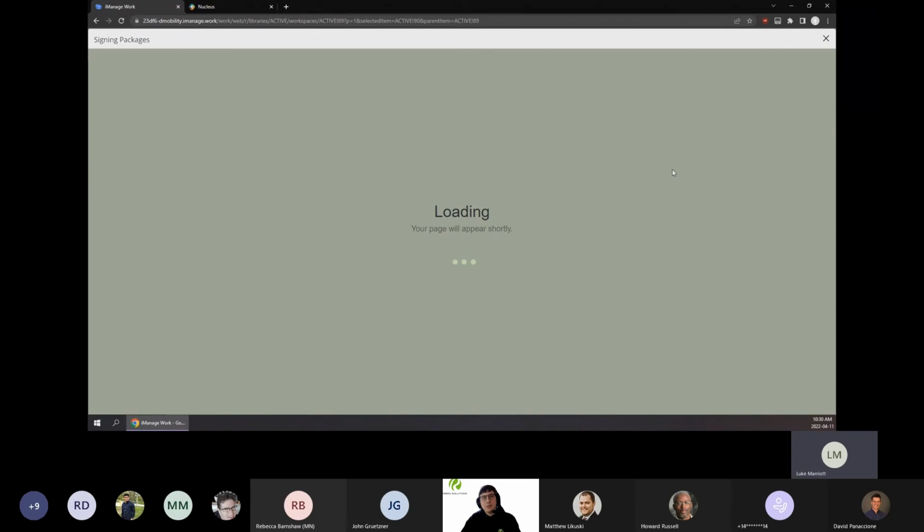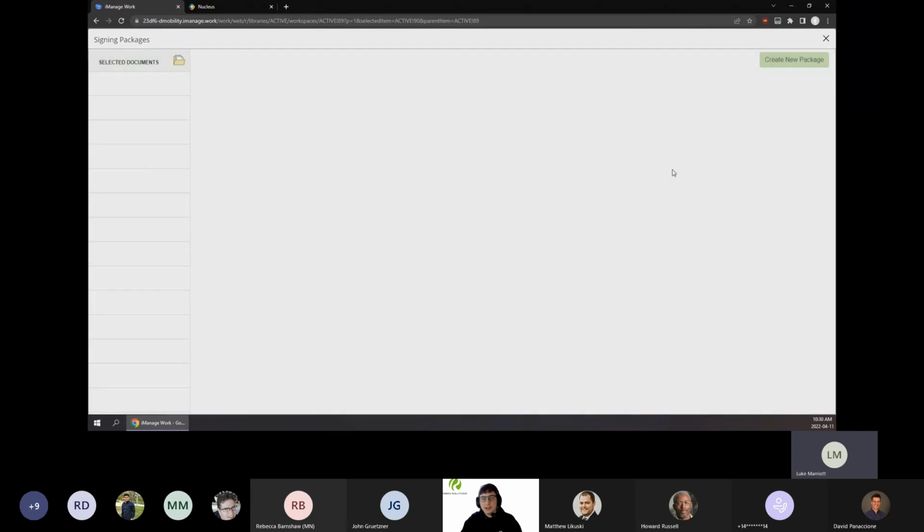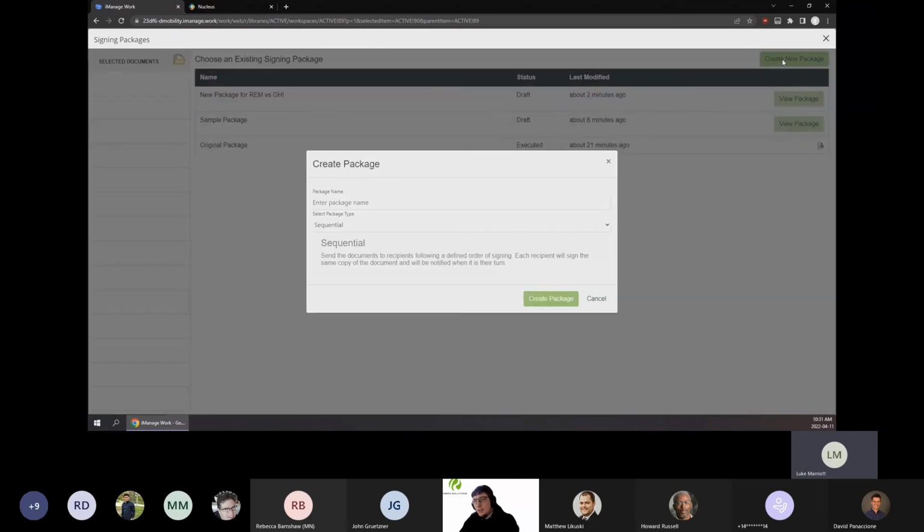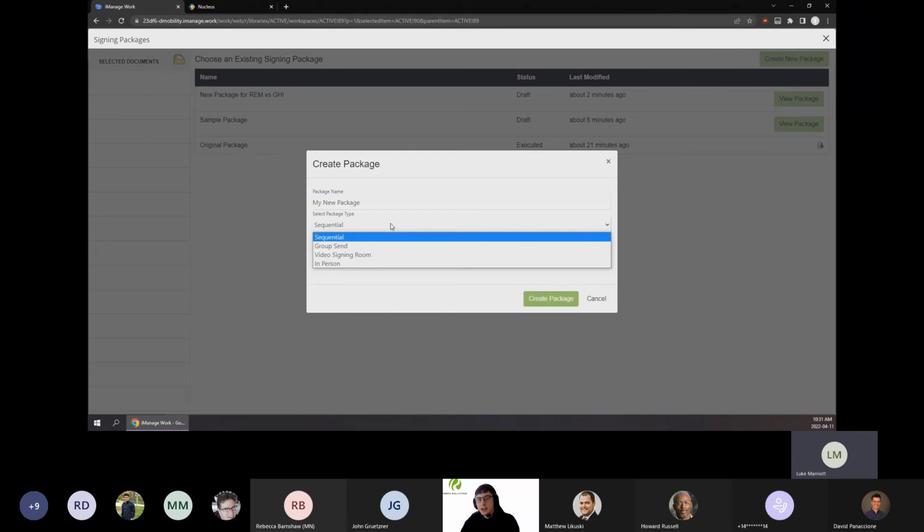This will authenticate me with both the Arbor linking solution and the Syngrafii solution if I'm not already authenticated, and then present the signing packages that are available for this workspace and associated with this workspace. You can see I have some here that I prepared in advance of the presentation. From here, we have the ability to create a new signing package, which you can provide a name for, whatever name you choose. And then you're asked to select what type of signing package you like.